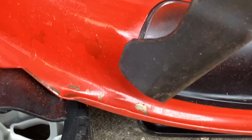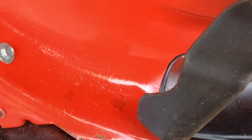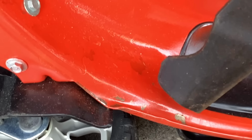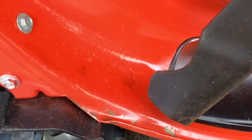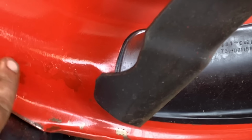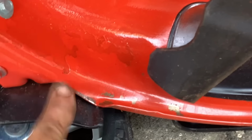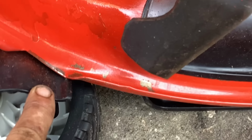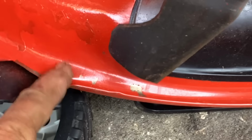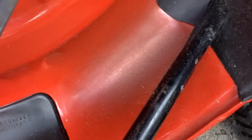You know what I mean? Maybe it was sent out and got damaged in shipping. They sent it back. And this is the work they do to recondition it. Can't sell it as new. Maybe it got bonked right in this area. Let's rectify this.